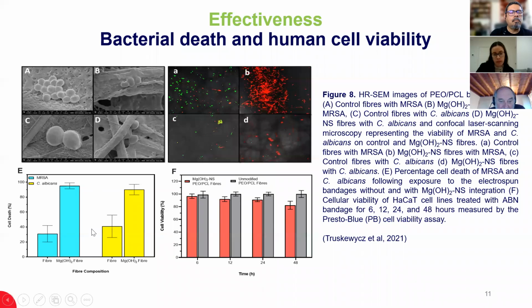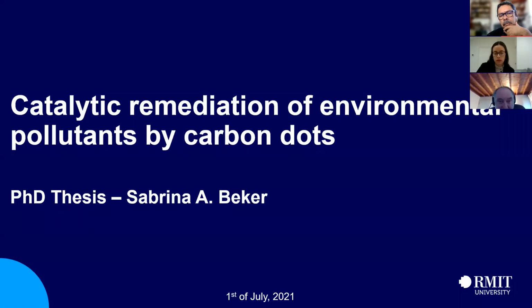This is some data showing how the magnesium release from the fibers affects two different types of microbial agents, MRSA and C. albicans, showing that we get a lot of microbial death, in fact almost total death, by the release of the magnesium hydroxide. And this, in contrast, is showing that it has very little effect on human cells or human cell analogues. So we can go past simply sensing with the nanostructures. We can both sense and then have intervention against microbial activity. We can put this actively into bandages and other structures to assist medical application.